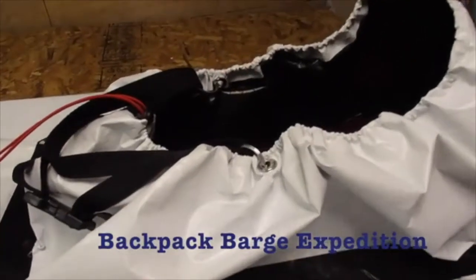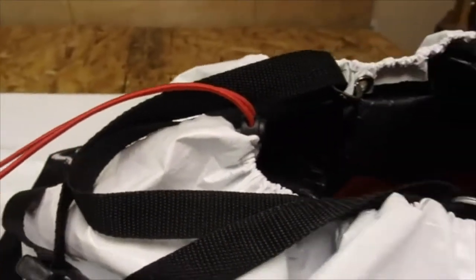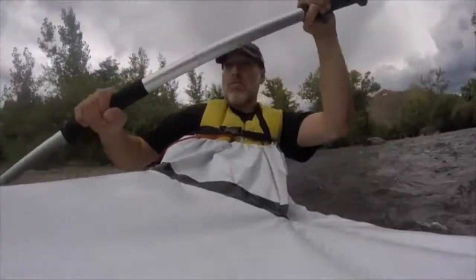Backpack Barge Expedition comes with flotation tethering, floor reinforcement, field repair kit, and spray skirt. Add your favorite kayak paddle and go.